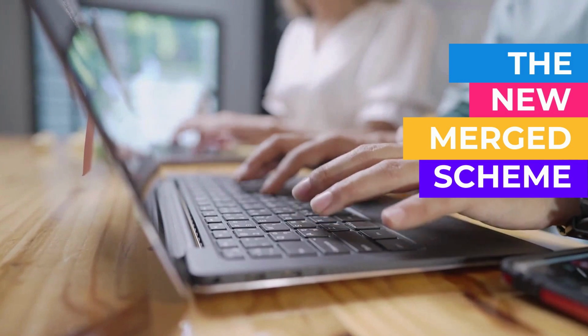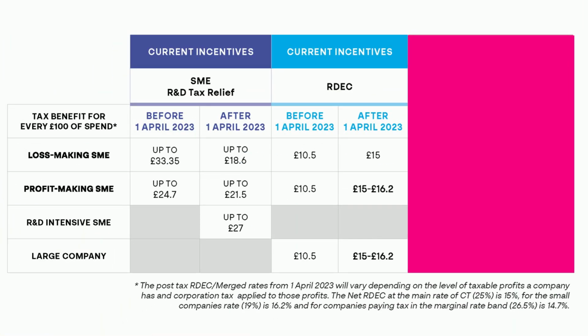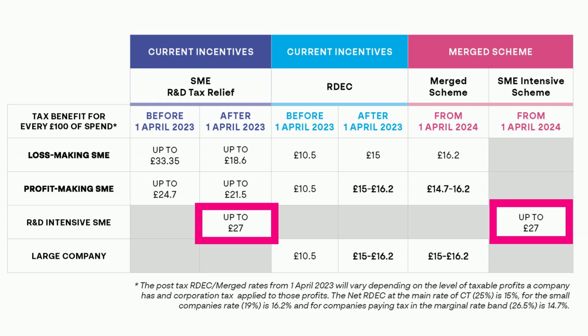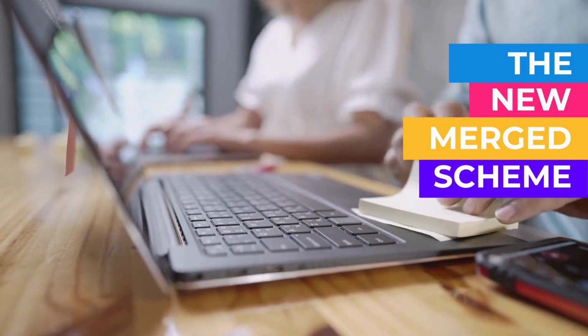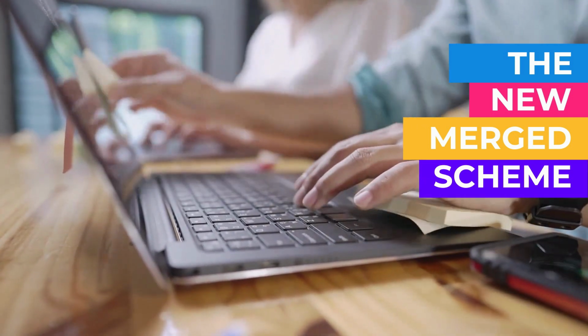The new merged scheme offers a 20% credit rate for all sizes of companies, with the exception of loss-making SMEs that are R&D intensive, who will get extra support and benefit from a higher payable credit rate of 27%. The new merged scheme also abolishes restrictions related to grant-subsidized projects, making it easier for companies to claim the relief they deserve.